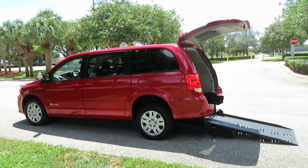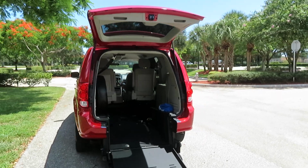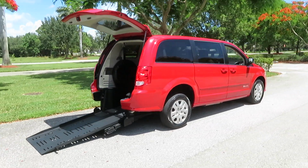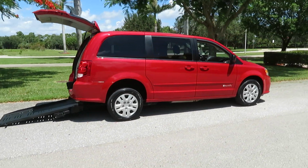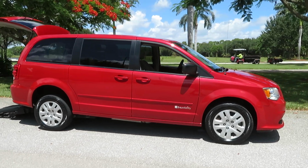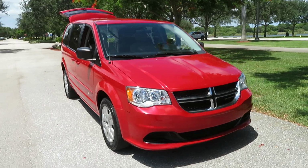Supreme Motors, Boca Raton, Florida. 8,100 original miles, clean Carfax, no stories, no issues. This belonged to one of our customers. It was an elderly woman. Condition is outstanding inside and out. It's just like a brand new van.